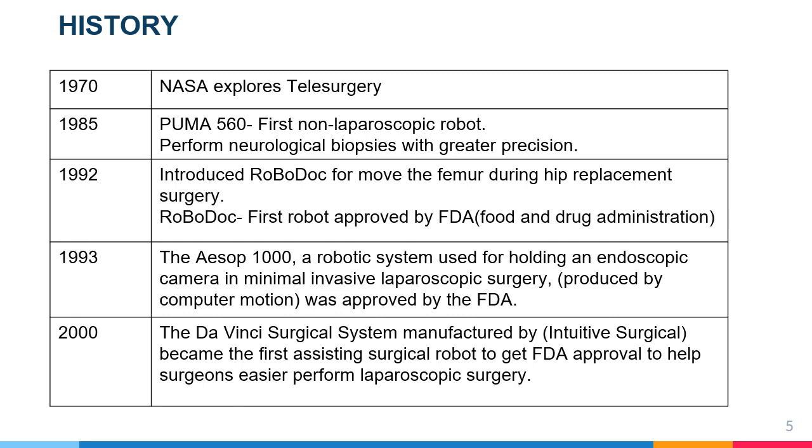And in 1993, the AESOP 1000, a robotic system used for holding an endoscope camera in minimally invasive laparoscopic surgery, was approved by the FDA. The AESOP 1000 was produced by the company Computer Motion. And in 2000, the Da Vinci surgical system manufactured by Intuitive Surgical became the first assisting surgical robot to get FDA approval to help surgeons perform laparoscopic surgery more easily.